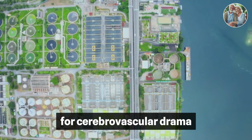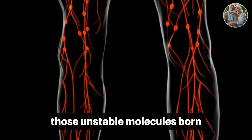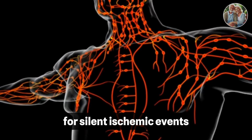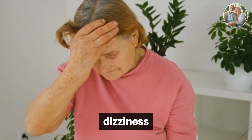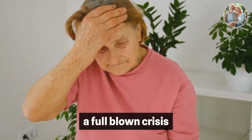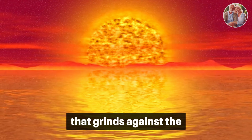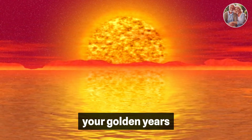It's a stealthy setup for cerebrovascular drama, where the unleashed free radicals, those unstable molecules born from excessive heat, ravage endothelial linings, constrict blood flow, and prime the pump for silent ischemic events like mini-strokes that erode quality of life stealthily, manifesting as fleeting dizziness, memory lapses, or worse, without the fanfare of a full-blown crisis. Envision your sunrise staple, intended as sustenance, instead fueling a frictional force that grinds against the resilience you've built, quietly undermining the agility and acuity that define your golden years.